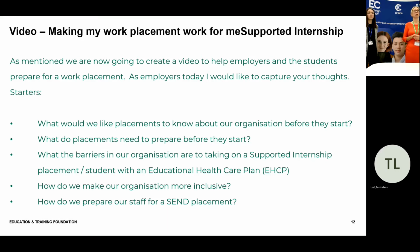How do we make our organisation more inclusive? We had to shine a light on our team and think, are we being more inclusive? No, we're not. We're putting our hands up to that. What can we do to make that change? How do we make sure that when we're advertising, we're making all of our adverts more inclusive? So that's been a shift for us as an organisation as well.